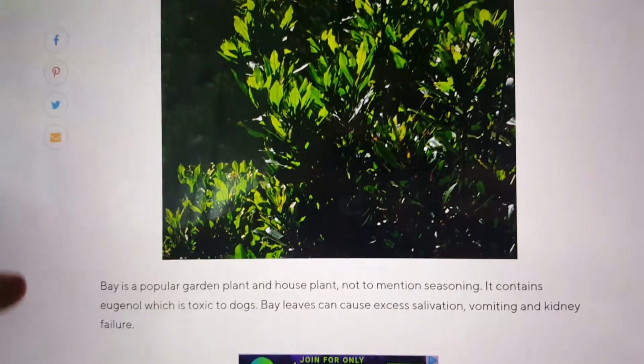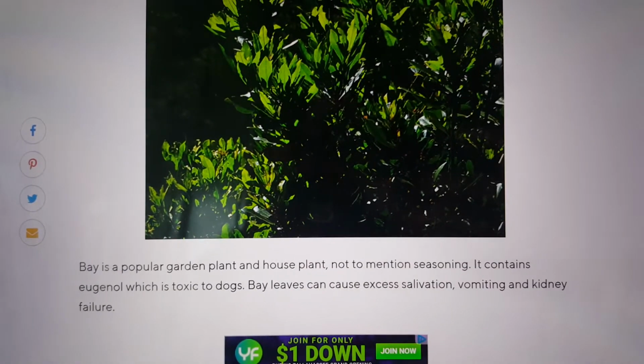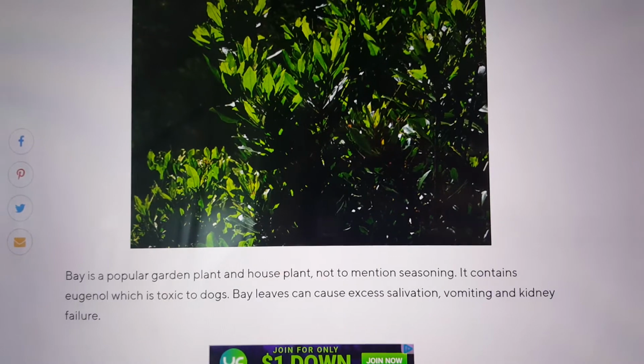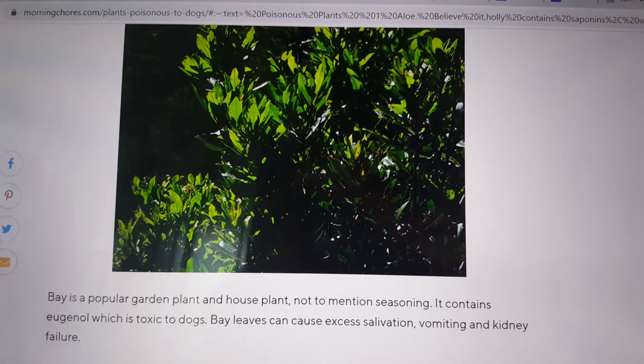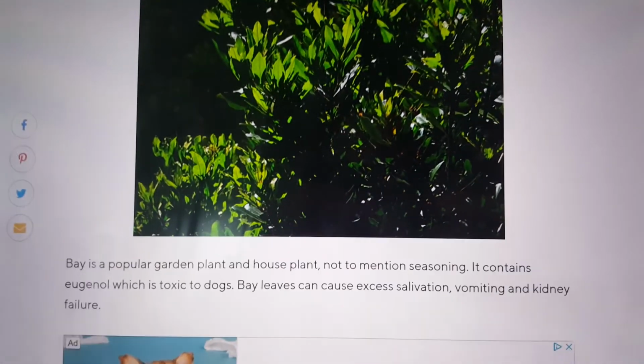Bay laurel. Oh my. Okay, bay is a popular garden plant and house plant, not to mention seasoning. It contains eugenol, which is toxic to dogs. Bay leaves can cause excess salivation, vomiting, and kidney failure.